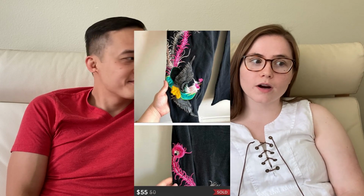Okay, so our next community bolo comes from Joelle from Housewife Thrift, and she sent us these embroidered Lucky brand pants, and they are just so cool. She sold those for $55 on Poshmark, but she said the comps are even higher on eBay, that they were selling for $80 to $100 over there. So that's nuts, because we sell a lot of Lucky brand and not for that amount.